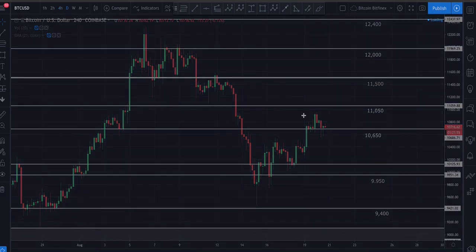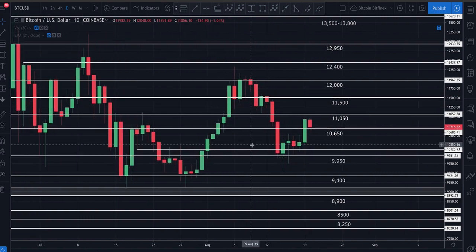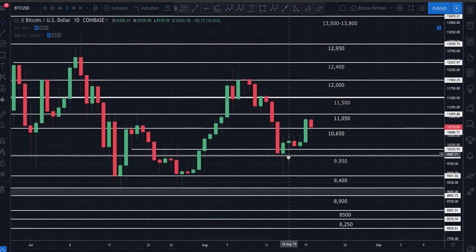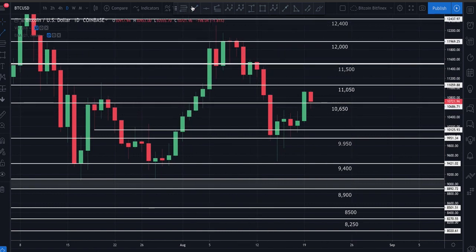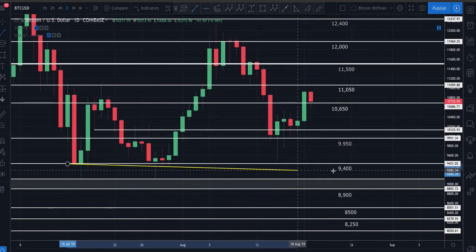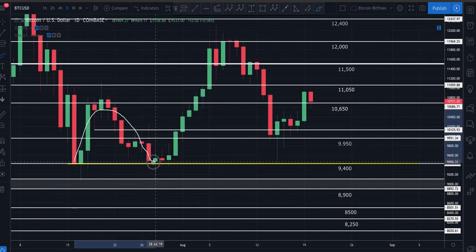Now, I'd also be remiss if I didn't point this out, and some of you guys have caught this as well. We may be potentially painting what looks like, and again, we're not there yet, a potential head and shoulders. Okay, so if I look at this down here as the neckline, we can see that we found support here, and price just wicked down here, found support down here. It's very hard to see probably on your chart, but this little wick right down here on August the 15th would be the start of the right shoulder. And so we'd be looking at something like this.